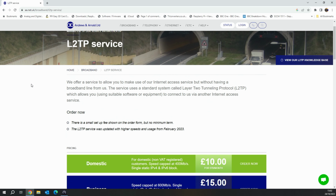So in my case, although a lot of the time I can get away with not having a static public routable IPv4 address, there are still some inbound services I use, primarily VPN services back into my house.